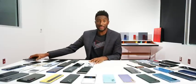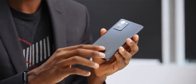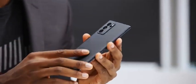Also, Oppo again with the Reno 6. This one I just like the way it felt. Just the soft satin, soft touch back. Not a lot of soft touch backed phones out here.